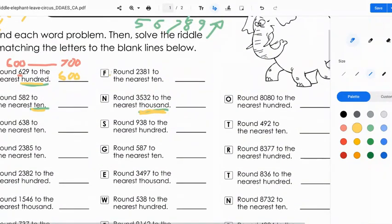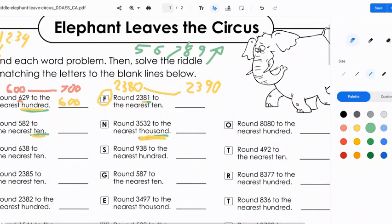So this one is F, and it says round 2,381 to the nearest 10. So I'm rounding the number in the tens column either down to 80, which would give me 2,380, or up to 2,390, right? We're counting by tens. I'm going to look at the number to the right, which is a 1. And I know that 1 is one of my numbers that round down, right?